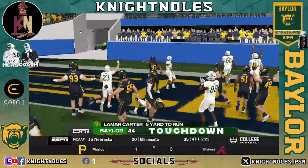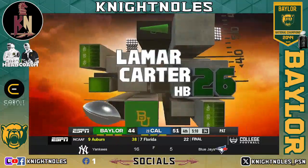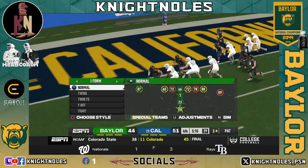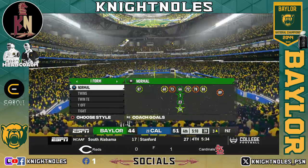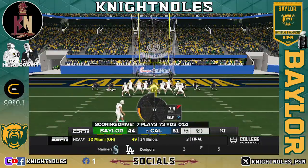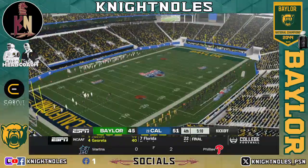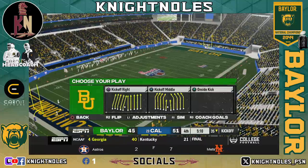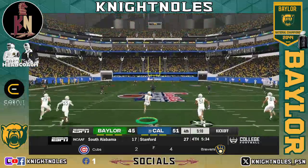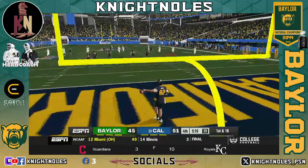Touchdown, Bears. Converts the extra point. The Bears. Baylor lines up for the kickoff. He just drills this one. This one's going to be down in the end zone for a touchback.